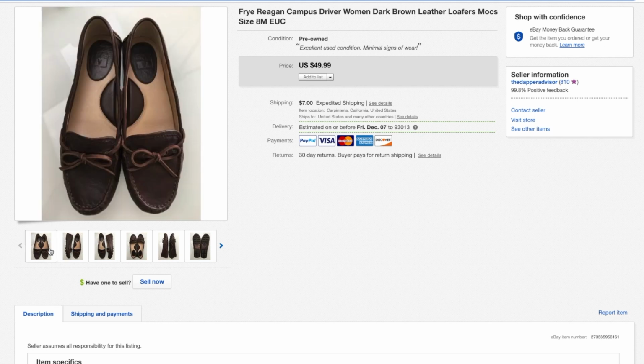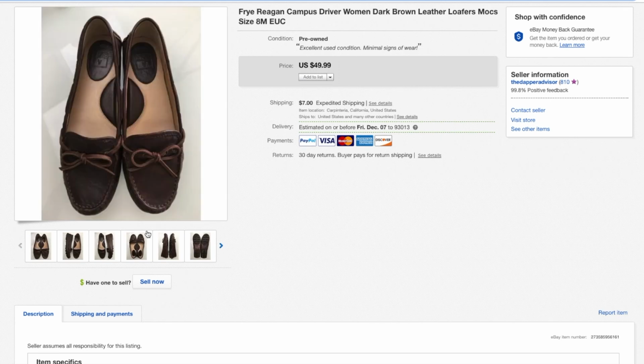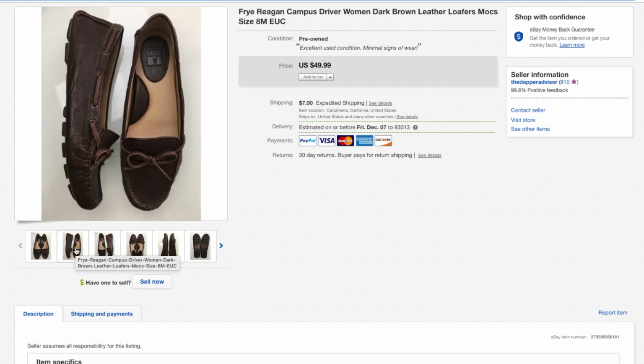Another pair of Frye shoes. I sell Frye a lot. Here's the other Frye boots that I sold before, but I picked up about 7 pairs of Frye loafers, all in the same size, all in amazing condition, and this is one of those 7 shoes that I picked up.